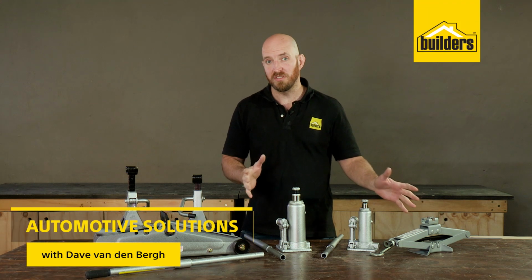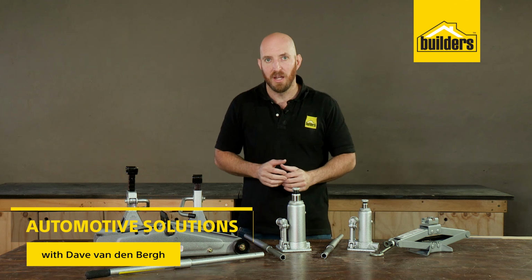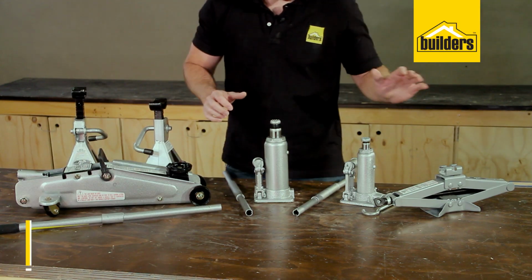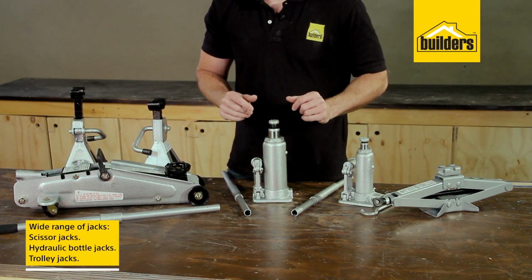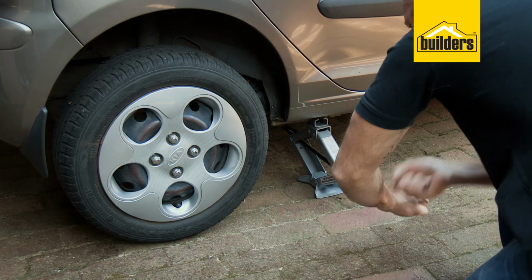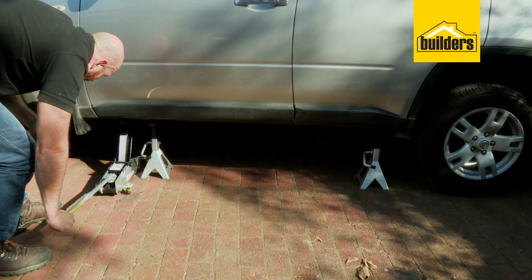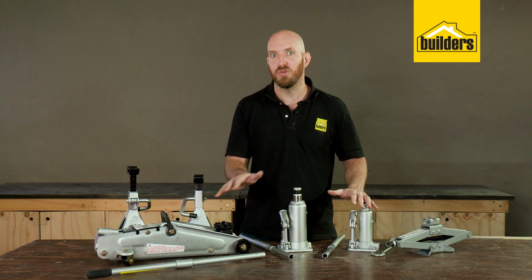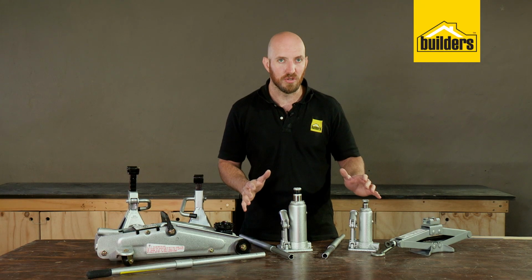A jack is an important emergency item to have in your vehicle, but also a necessity when working on a vehicle in a workshop. Builders have a wide range of jacks available, from scissor jacks to hydraulic bottle jacks and trolley jacks, allowing you to lift a wheel in an emergency or the whole side of a car in the workshop. Now these jacks vary in lifting capacity to suit your needs, and they're very easy to use.